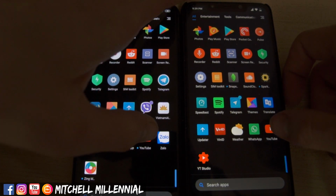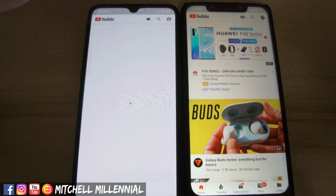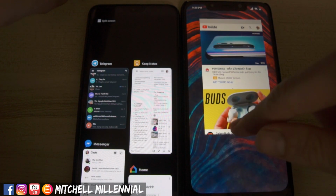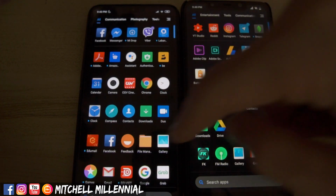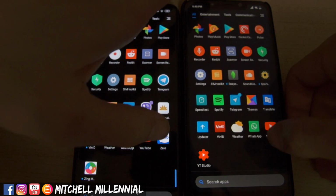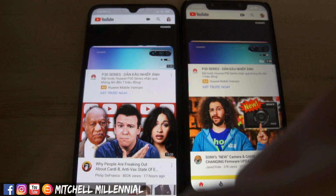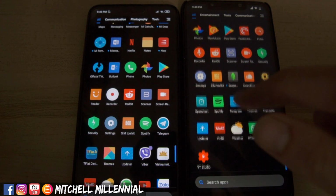YouTube. That really wasn't a fair comparison. Let's try that again. Mi 9 absolutely crushed it. Let's go for Reddit.